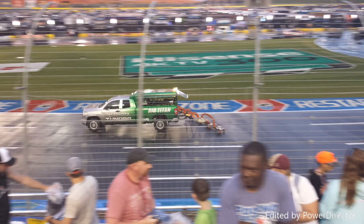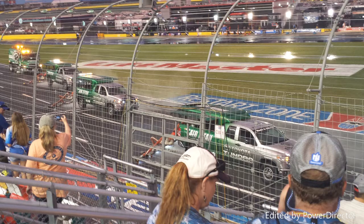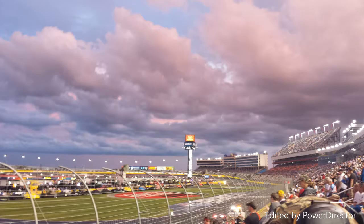So it was actually kind of cool to see those jet dryers go to work, to see how they actually worked. It was pretty cool. They just kind of pushed air and pushed the water down the track. The next one would pick it up. And yeah, so the rain actually finally stopped, and the skies kind of cleared up.